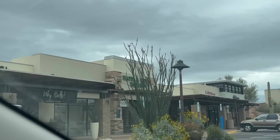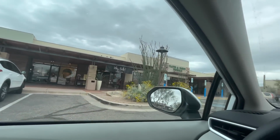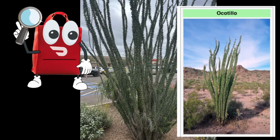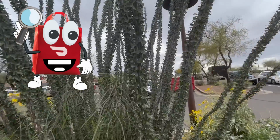Bath and Body Works is our pickup. It's behind that cactus, or what the hell even is that plant? I don't know. According to my calculations, that plant is most commonly known as the ocotillo plant. Did you know that it is actually more closely related to the tea plant and blueberries than it is to a cactus? Blueberry? Blueberries don't have spikes like that.